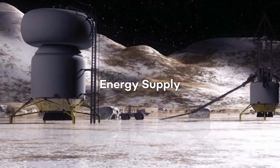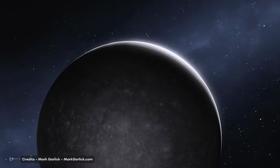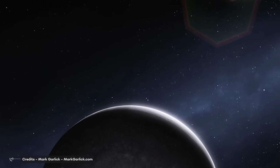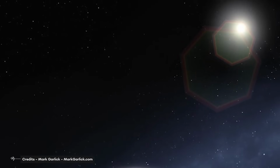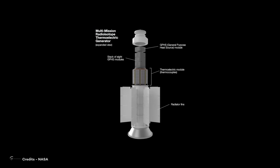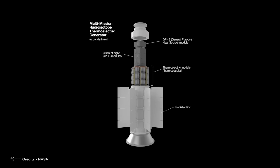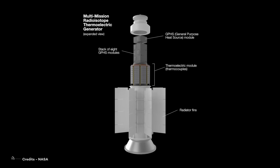The first is energy supply. Due to Callisto's great distance from the Sun, roughly equal to 5 astronomical units, i.e. 5 times the average distance from the Sun to the Earth, it would be extremely difficult to use solar panels. An alternative could be the construction of a nuclear fusion power plant or the use of radioisotope thermoelectric generators, already in use on some space probes such as New Horizons or the Curiosity rover.